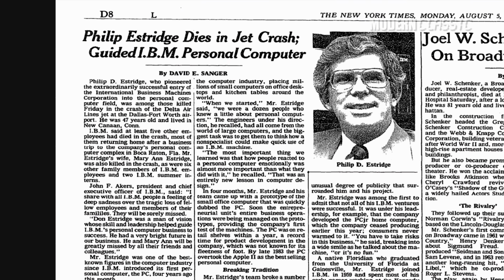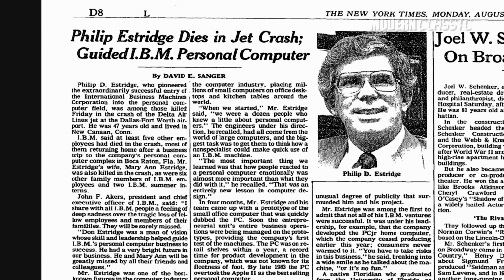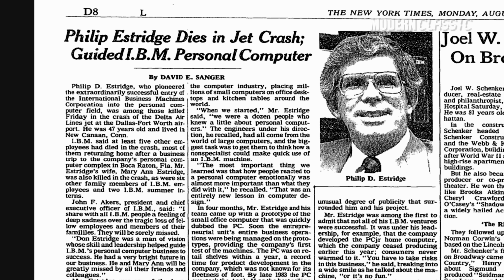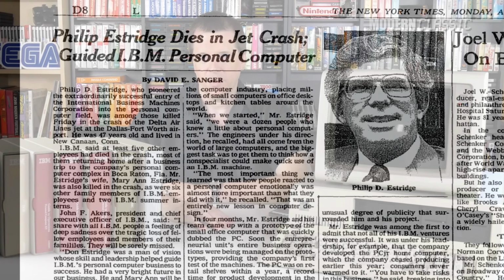One little coda to the PC story. While many of those involved in the PC's development have naturally passed on over the years, Don Estridge, now known as the father of the PC, was suddenly and tragically killed along with his wife and several other IBM employees in the 1985 crash of Delta Flight 191 in Dallas-Fort Worth. While the world is worse off for his absence, what he left behind changed the industry forever. We salute you, Don.